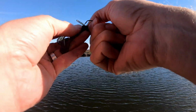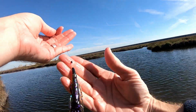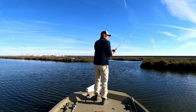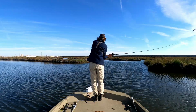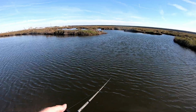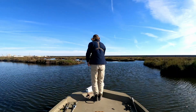So this is just a Texas rig with a 3/16 ounce bullet weight. And you see I've got it pegged. Now that we know there's some fish here, let's see if we can make something happen. We caught 3 in the first little stretch here, so it gives me confidence as long as we cover some water, we can do some damage. I don't think we're gonna be able to just sit still and catch them all. I think we're gonna have to keep moving.